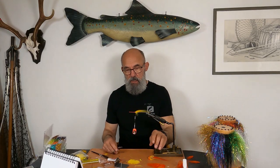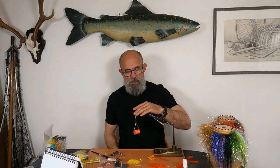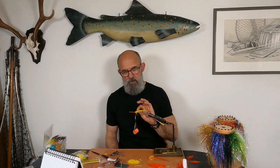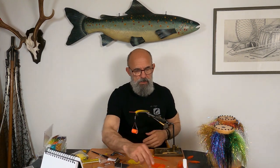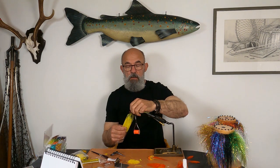On my Samurais, I very seldom use flash. The flash that I normally want is underneath, and here the glitz will give us the sparkle we need. But on a Samurai, just to show you, you can do things a different way.